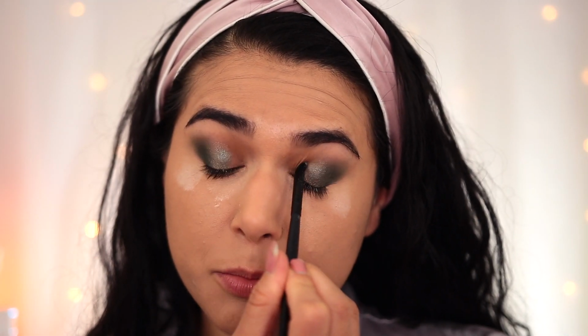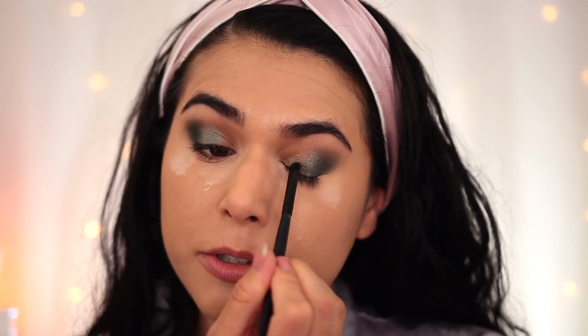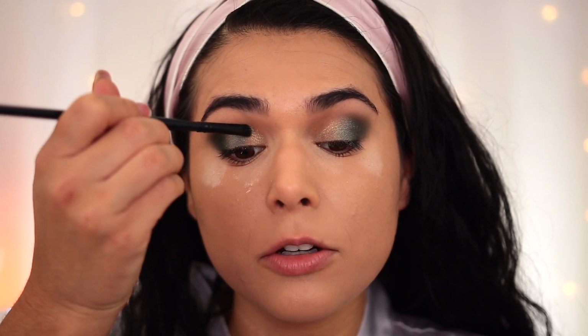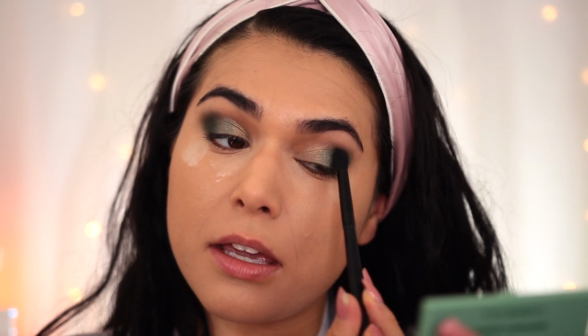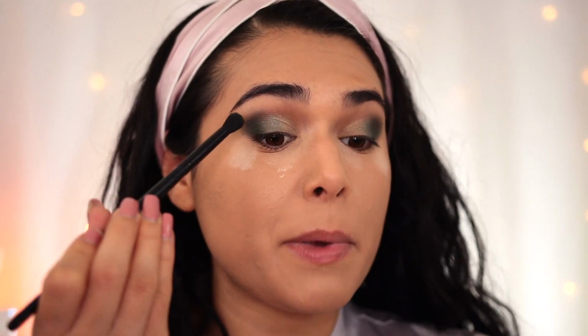Oh, it even applies pretty well with a brush too. Sometimes these satins just look better when you've got them with the oils of your fingers, but no, this is applying pretty opaque. I'm seeing the slightest bit of fallout. It is not crazy by any means, but luckily because I am baking this concealer, when I brush away the powder from under my eyes, it'll take the dark specks with it.